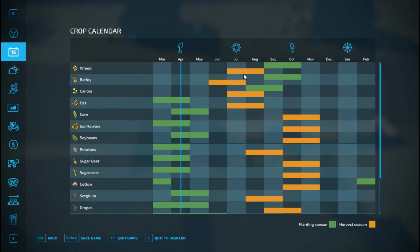Because if I planted this month, it'd be August and we'd be harvesting. We'll be harvesting oats in August, that one that we're planting now. And in July, we'll get the ones we planted last episode. In June, we got canola coming up. And in July, we'll have the wheat.